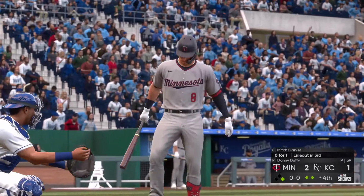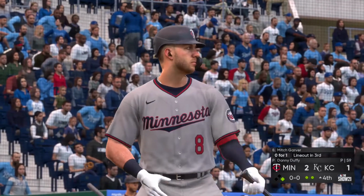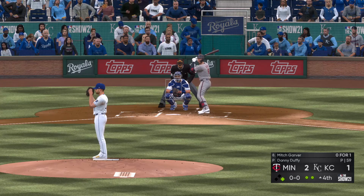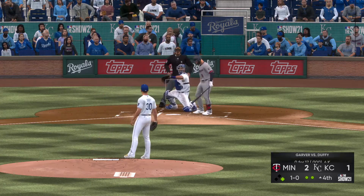Now into the box, Mitch Garver, who hit it hard but lined out in his first at-bat. Yeah, he hit it hard. That's all you can ask. You can't control the result sometimes, Matty. Just unlucky with the placement. He comes set. Here's the 0-0 pitch. Off the plate and away there.